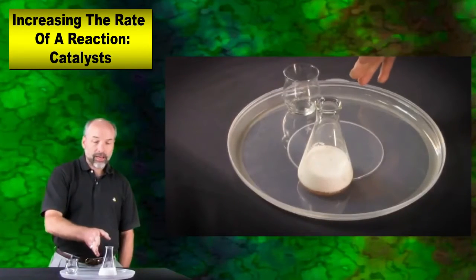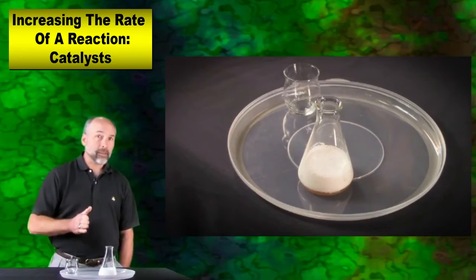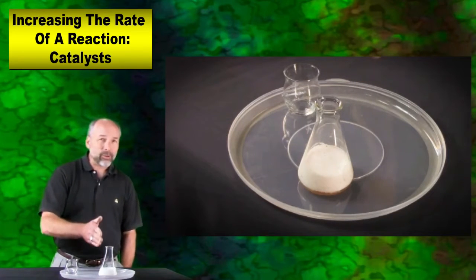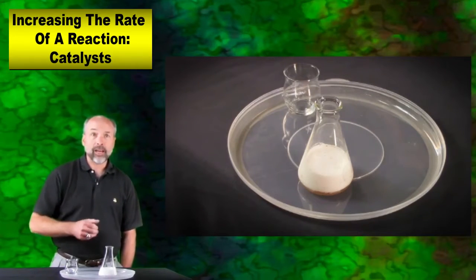Here's just another example where we start seeing that there's different energy diagrams. Yes, it's the same chemical reaction. Hydrogen peroxide breaks down into water and oxygen. But here we see a situation where it's not going to be as quick, but it certainly has speeded up in comparison to no catalyst whatsoever.